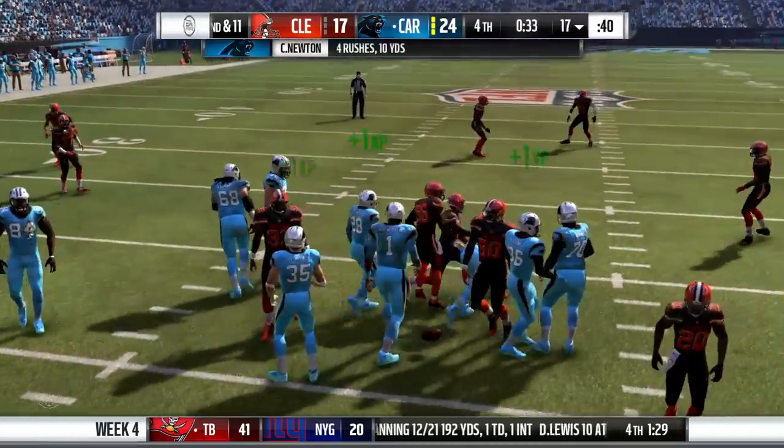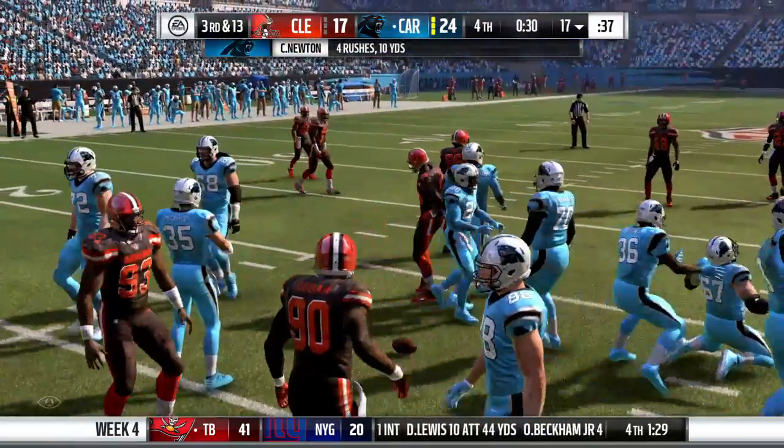And this one going to wrap up with Cam Newton going down to a knee.